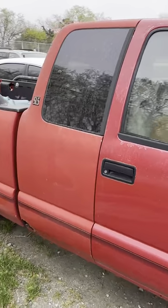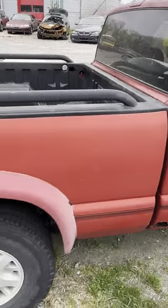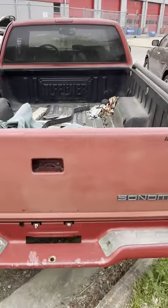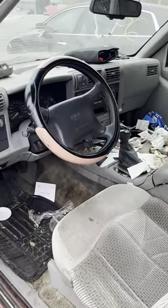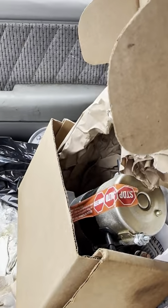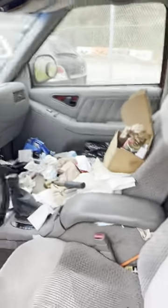It is an SLS trim on the Sonoma. Have your extended cab, does say 4x4. Looks like a 6-foot bed to me on this GMC. Flat tire in the rear. And let's give you your shot of your inside. Oh, there's your starter. All right.